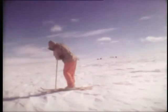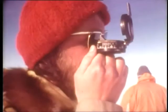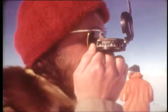Rosette Chasm itself was a problem. The tractor trains used to cross at a place called the Narrows, but this had split and the only way was to descend into the chasm, hopefully emerging from the other side.